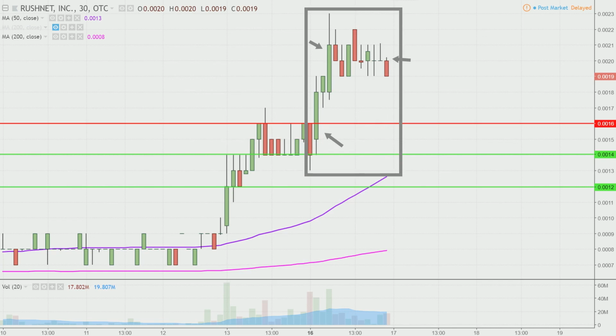I like to do this time frame. I think it does a good job of telling the quote-unquote story of the price, and then makes mapping out levels of support and resistance a bit easier to see.